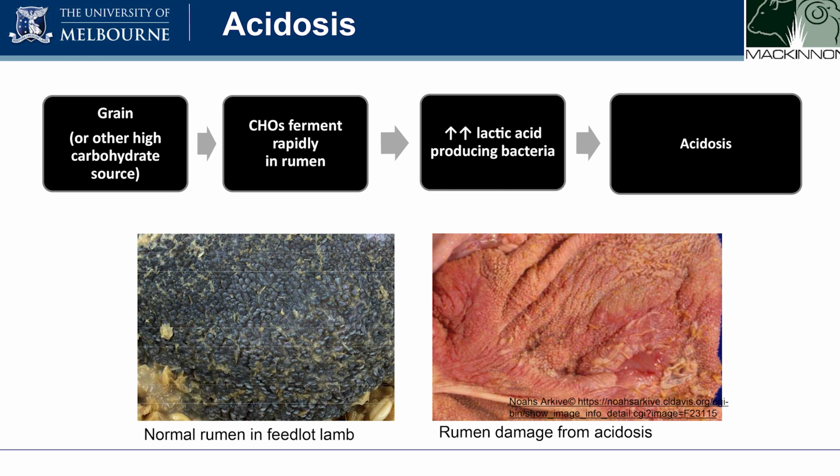If you can see that picture down on the left-hand side, that's a normal rumen. So nice papillae in the rumen, nice and healthy if you're cutting them open. And then this one on the right here is a denuded rumen. So the papillae are quite small. They're starting to come off. It's starting to come away from the wall in some places here. So an unhealthy rumen. The trouble is it never recovers.